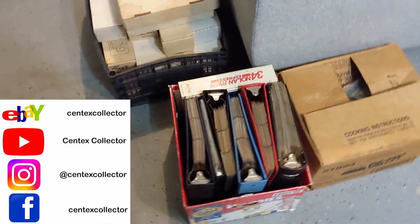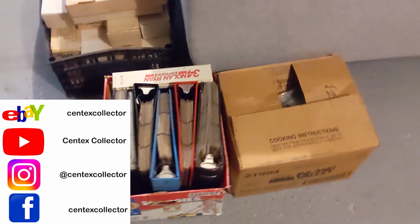Going on YouTube, just got home from another pickup here. This is a box full of bags and bags of cards. Who knows what the conditions are gonna be. And then we got these binders.